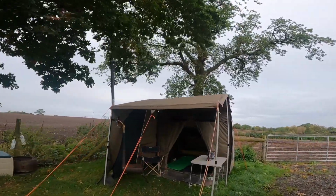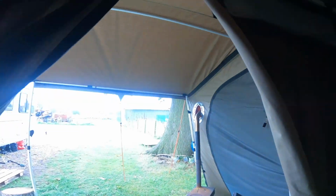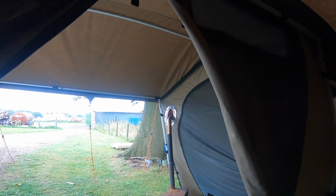So, there's plenty of room to stand up. This is the RV2, there's various ones. I think there's a 3, maybe a 4 as well. But like I say, even with the side wind, this thing is rock solid. You've got ventilation there, and so I've never had any condensation in it at all.